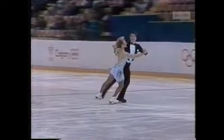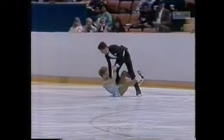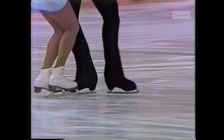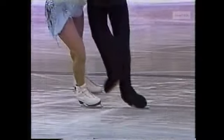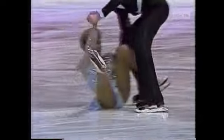Now watch right here. You see her on a forward outside edge. Here, oops. It looked like her toe was caught right on his, and obviously they were just so close. Yep, there it is. Their toes clicked. Now that was not an ice problem. I think his glitch clearly was an ice rut. Or at least that's the way it looked to us from here.